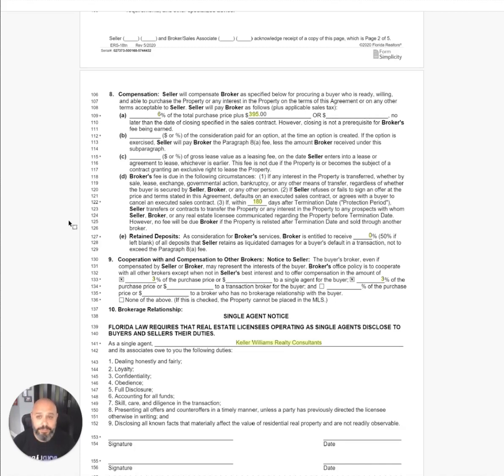The next paragraph, paragraph 8E, is going to refer to retained deposits. So if a deal falls through, let's say a couple days before closing, the buyer says, I'm out, I don't want to do this anymore, I'm going to cancel the deal. Depending on the contract, the seller may be eligible to retain the buyer's deposit. This subparagraph says if you receive a buyer deposit, this is how much the broker, Keller Williams, is entitled to keep of that.